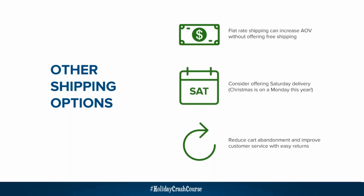Another thing that's very important this year is Saturday delivery. Christmas is on a Monday this year. So you could be the hero to those procrastinators who wait until the last minute to get their orders in, and help them ensure that their gifts are going to arrive on time.